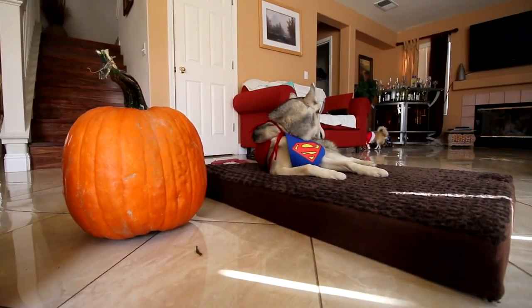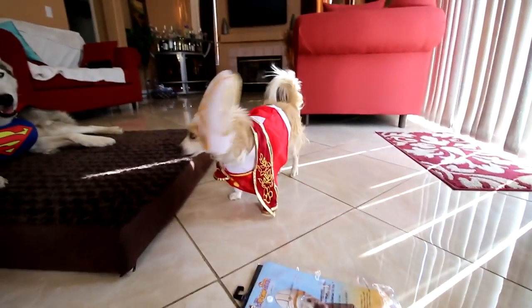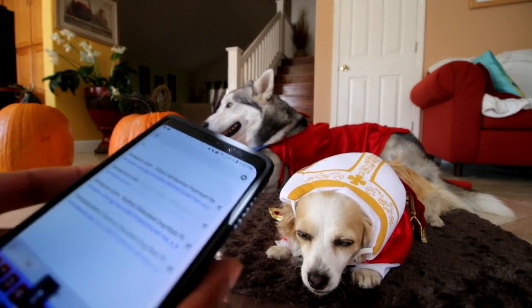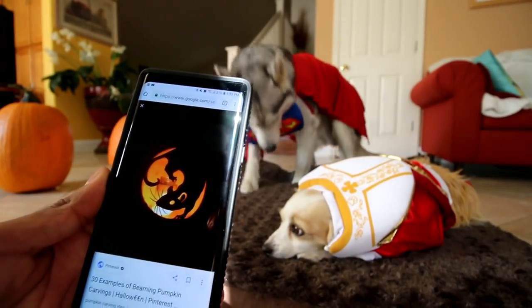Now that we have the dogs dressed up, I don't know why he drags it. This costume right here is also a small. I don't really know what else to carve the pumpkins out of besides, you know, a rat. Putting a rat on the pumpkin. Is that hard? Is that hard to do?